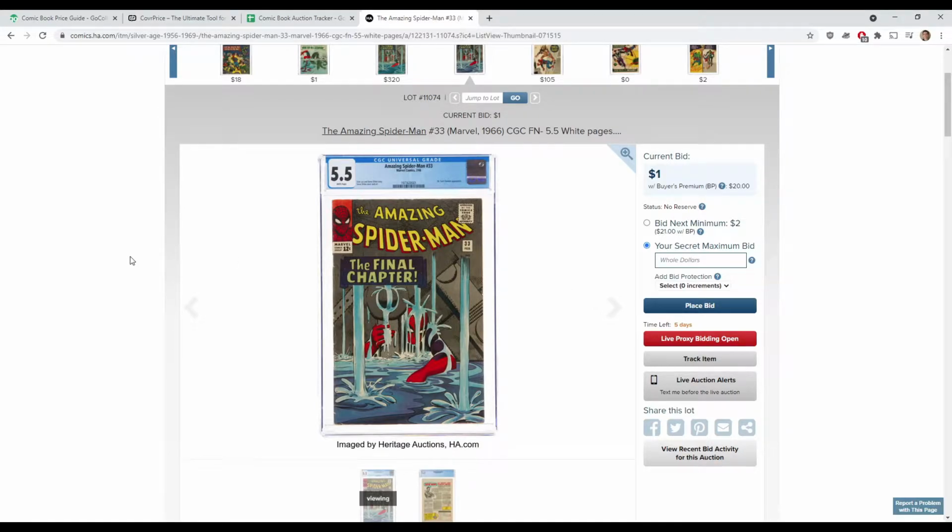But the way it works with Heritage, the real bidding actually takes place live. And so what you want to do is have your data prepared ahead of time so that you can get in there and not spend too much money. You don't want to overspend or go beyond your budget. But also, is there a way that you can actually snipe these books? And yeah, I'm talking about sniping Silver Age Marvel off of Heritage.